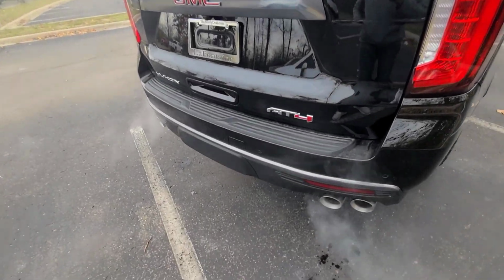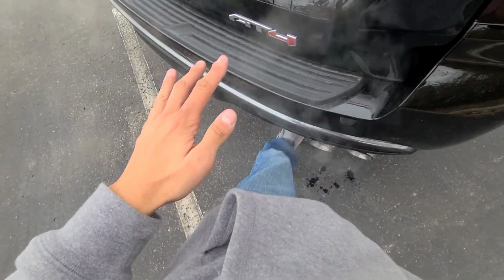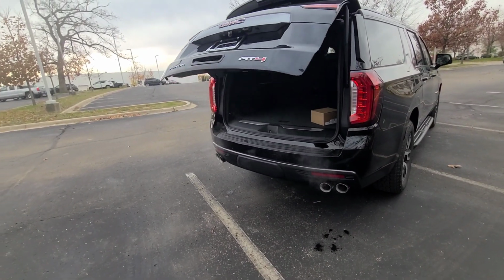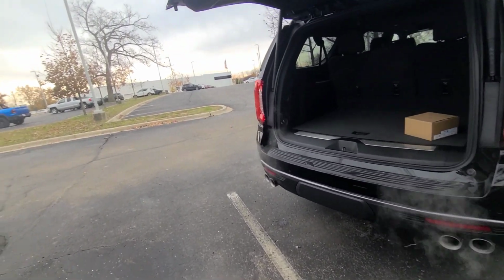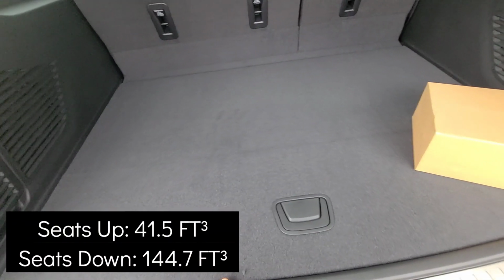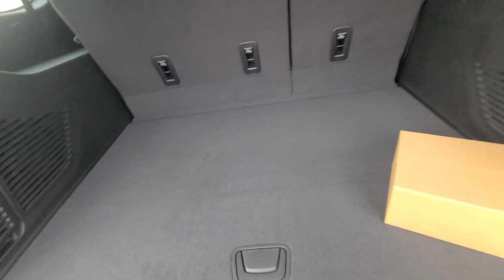Now we do have a hands-free power liftgate, so placing the key fob in my pocket, showing you my hands and kicking underneath the rear bumper here. Now this being an XL model of the Yukon, you're going to have much more room behind the third row. As you can see here, this is just literally bigger than behind what my mom's Equinox has. It's just ludicrous with the amount of room that you have back here.